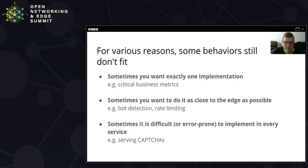Additionally, sometimes it's difficult or error-prone to implement things in every service. If you think of something like a CAPTCHA, which we use when we're rate-limiting someone we think might be a bot, we don't really want to do this in every service. That requires rendering this template page, looking at the response, validating it, and finally recording the success or failure. So that's pretty heavyweight to ask every service to actually do.